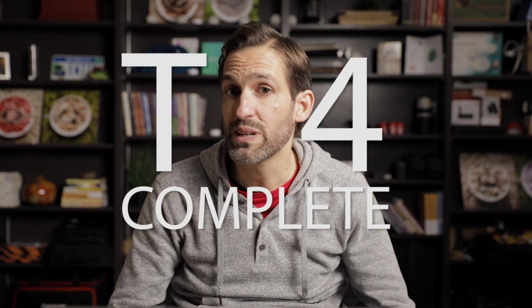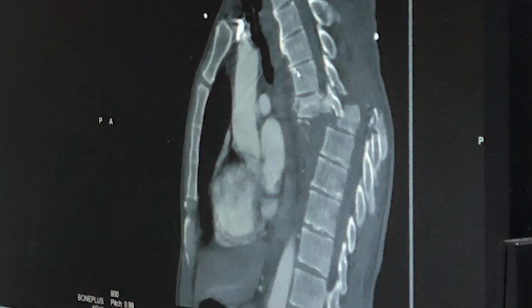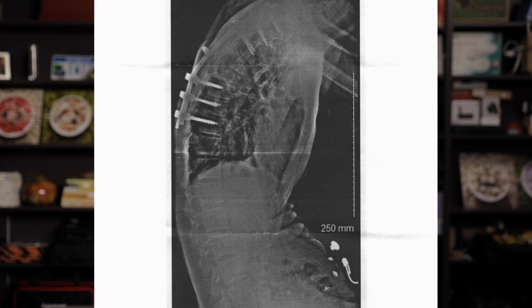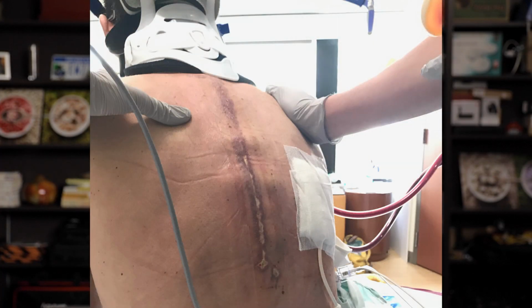So I'm a T4 complete, basically chest down. How complete? Well, here are some lovely x-rays of my back before surgery. And then here are some photocopies of my back after surgery with 2 big long metal rods that go from T3 to T10 and a bunch of screws that connect them all together. And some other photos of my back healing along the way.